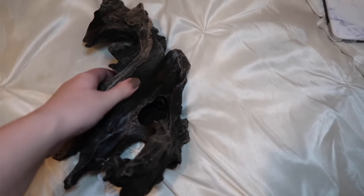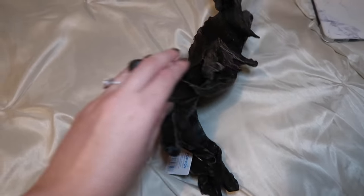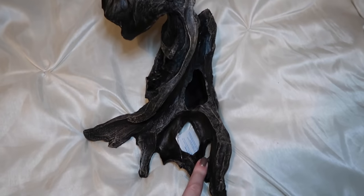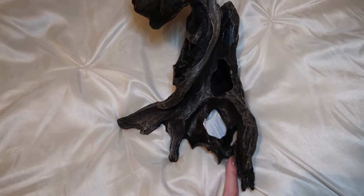This is fake driftwood, but it looks so nice. It does not look fake at all. And yeah, so this is what I was waiting on. So basically right now I'm going to cut off the tag, wash it off under the water, and we're going to decorate the axolotl tank.